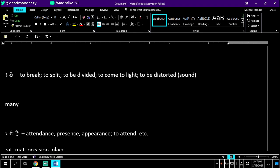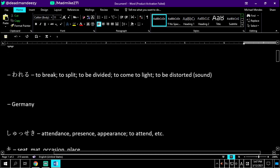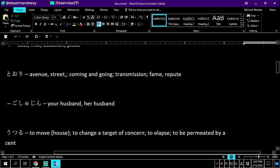To break, to split, or be divided is wareru. Germany, which is just Deutsche. Chiseki is attendance. Avenue or a street, a coming and going, a transmission, fame or repute. Going. Goshujin is your husband or their husband, with go, the kanji for master and queen for person, which is your husband.